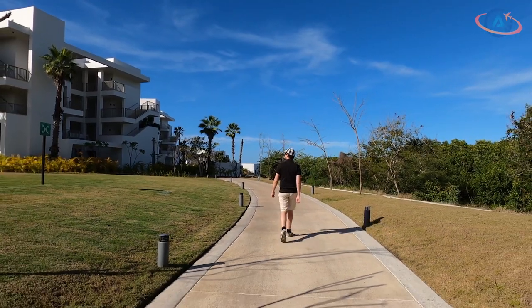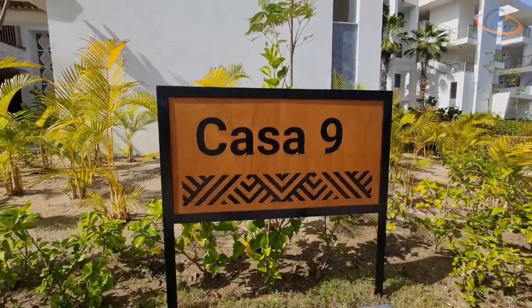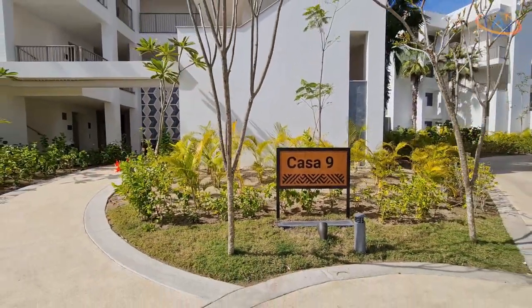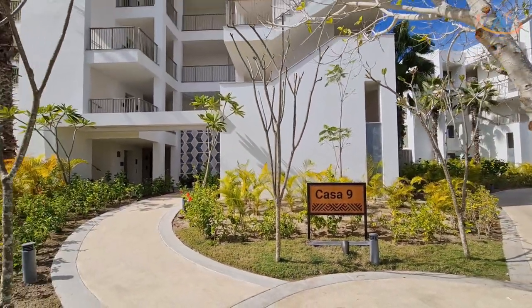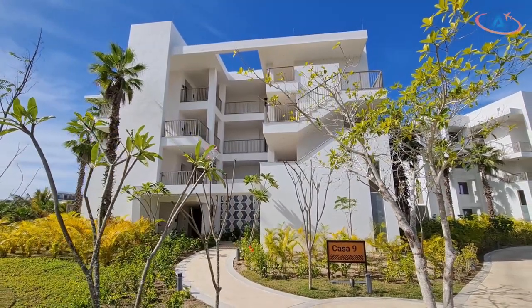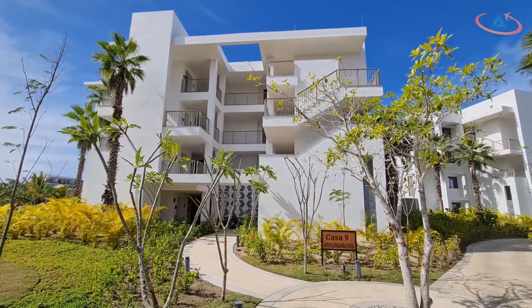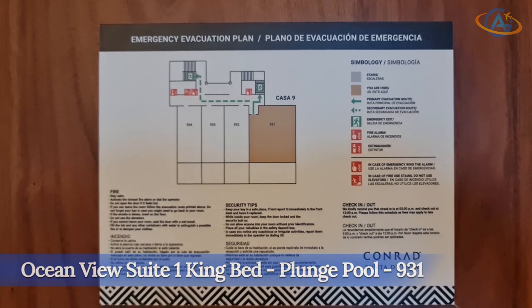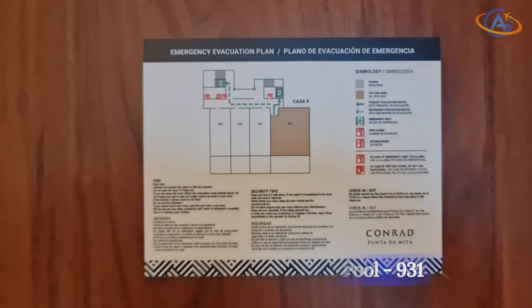324 rooms, but it doesn't feel like that. The area is super large and every house has only a bunch of rooms. Our suite was in house 9, quite close to the main building and not too far away from the seaside. The upgrade to an ocean view suite, one king bed plunge pool, was incredible.